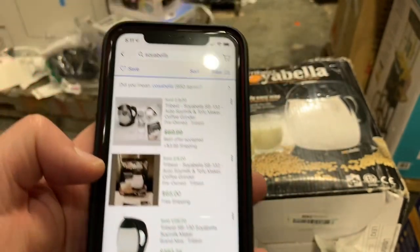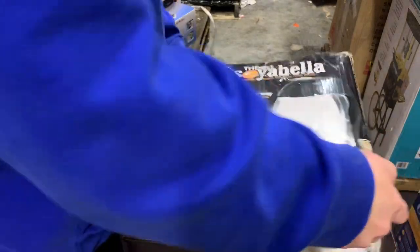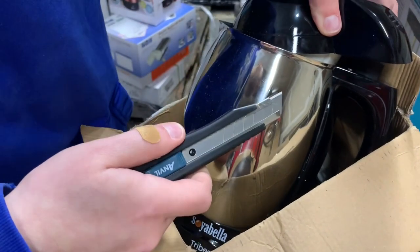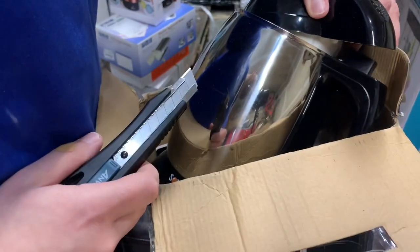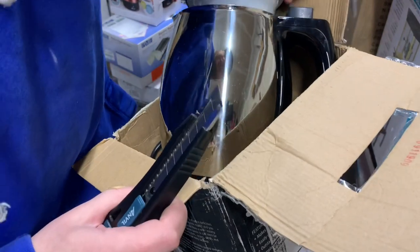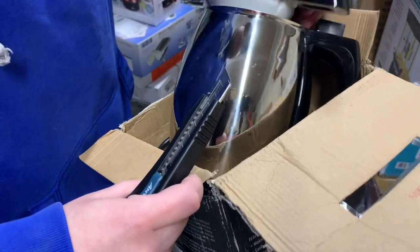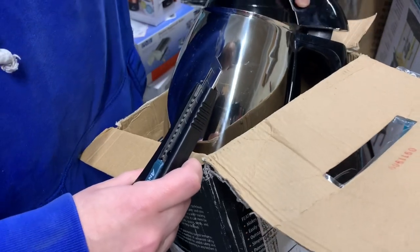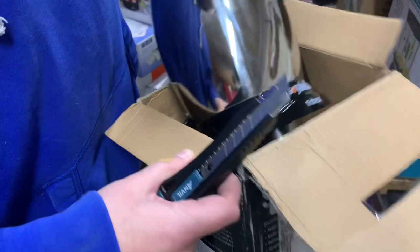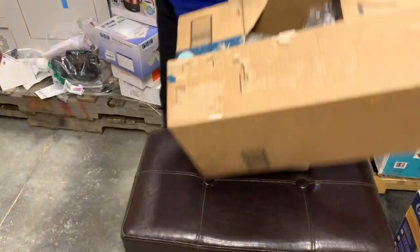Just depends on how big that dent is. Might as well check real quick. It's just right there. Can you even see that on camera? It's a tiny dent. So that's good. I don't think too many people are going to care about a tiny dent when you're selling something used. So if I can get $30 to $40 for this, sold. Don't know yet.